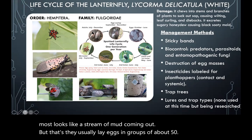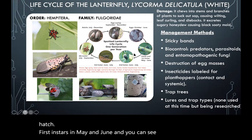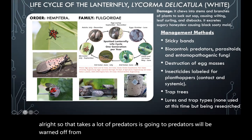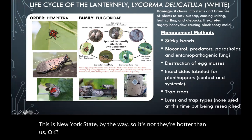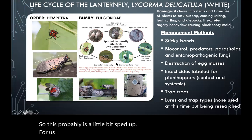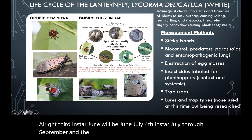And so where do we start? Let's start. The eggs will hatch first instars in May and June, and you can see they're bright red. All right, so that takes a lot of predators. Predators will be warned off from that, the general predators. Second instar is June to July. This is New York, by the way, and they're hotter than us. So this probably is a little bit sped up for us. All right, third instar will be June, July. Fourth instar July through September, and the adult appears July to December.